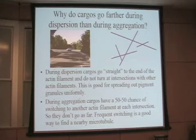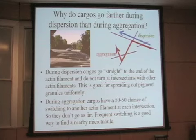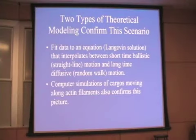The answer turns out to be that during dispersion, the cargoes go straight to the end of the filament. They don't turn at any intersection, and therefore they go further, and this is a good way to spread out the pigment granules. On the other hand, during aggregation, there's a 50-50 chance of turning at one intersection or another, and if you have a 50-50 chance of turning at an intersection of two roads, you won't go as far, and this may be a good way to do a local search to find the nearest microtubule to go back to the nucleus. So let me just sketch how we came up with that conclusion.